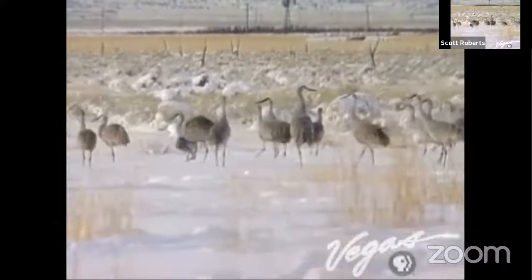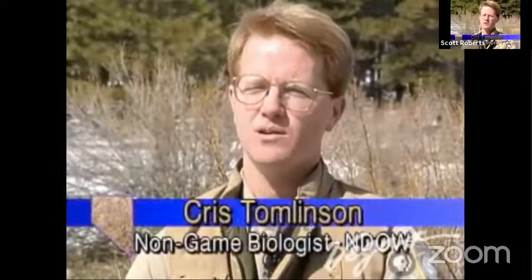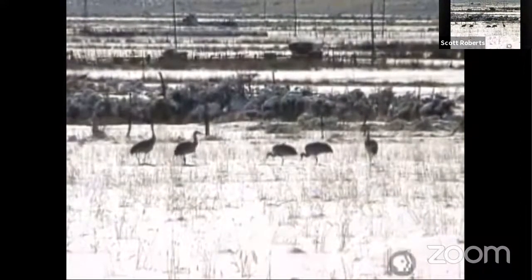What is it they're looking for out in those fields? Basically, they're looking for the waste grains and the wheat and barley that they plant in the fields. And they'll also look for the wild plants along the White River Valley adjacent to Lund. And they'll feed on the tubers and roots of those plants. But they particularly like the waste grains and the cultivated crops that are planted there.